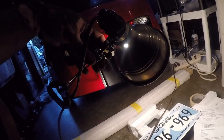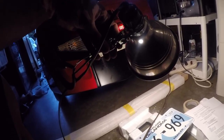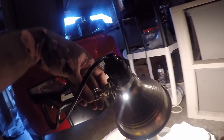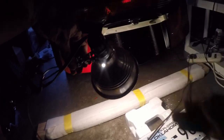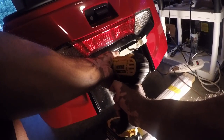What else I got in here? I'd rather for it to be too small than too big. Let's see what else we got. Okay, that's a little bit bigger. So back to the drawing board. Okay, I had a bad bit, so let me try it again. Okay, good to go.